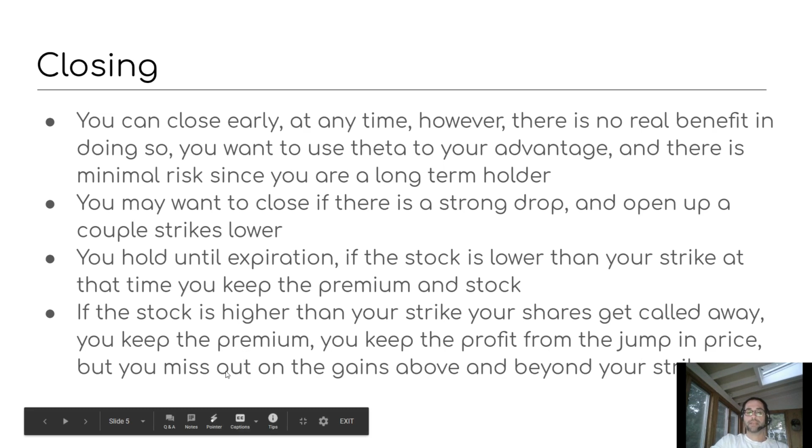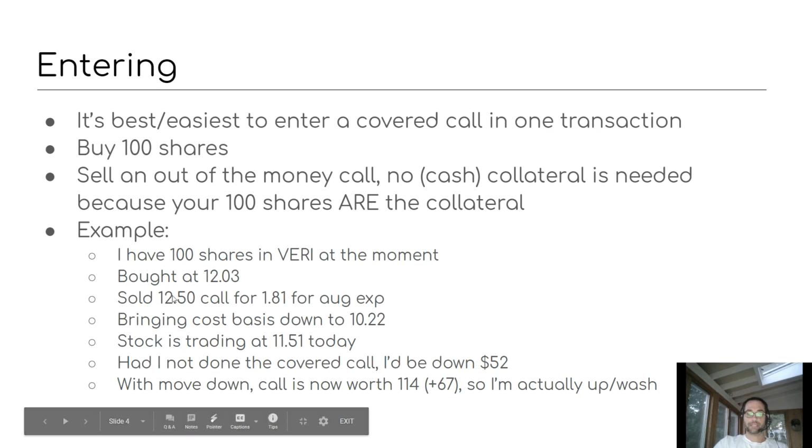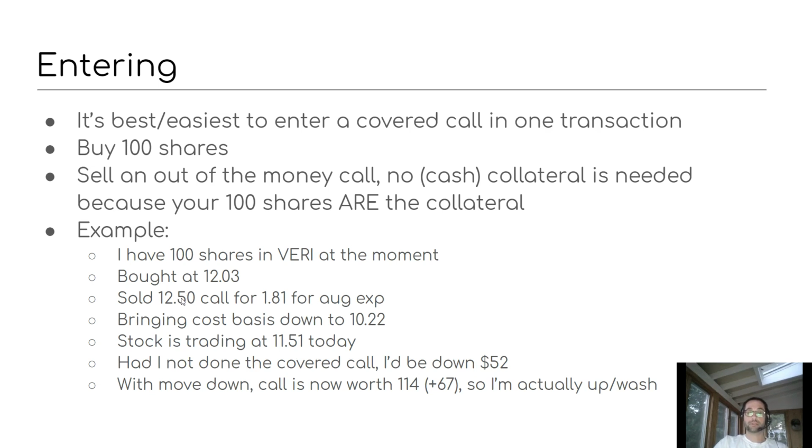So the downside here is that, like I said, if it went up to $13, I'm only getting gains to $12.50. That extra 50 cents between $12.50 and $13, I missed out on because the leg that I sold is for $12.50. So that is the downside. But that's a good downside to have, where if the stock blows past your strike that you sold, you still make money, you're still profitable, but then that stock gets called away from you. That's actually best case scenario.